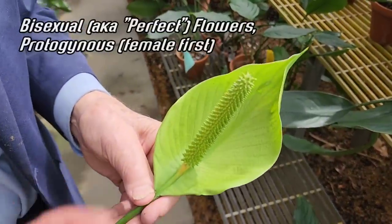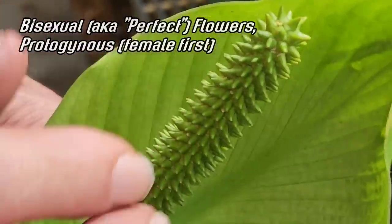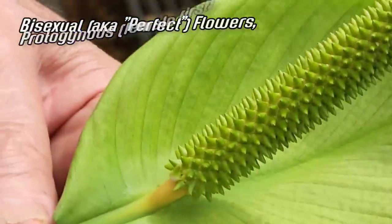These are the female flowers, and then what are the male flowers? No, these are bisexual flowers. They're hermaphroditic or bisexual. But I mean, the rods are female. No, that's the female portion. Yeah. Right, and then so what's the male portion?